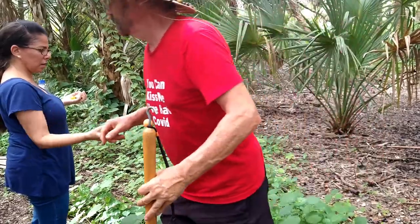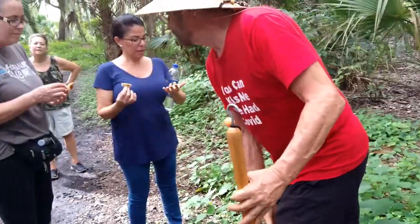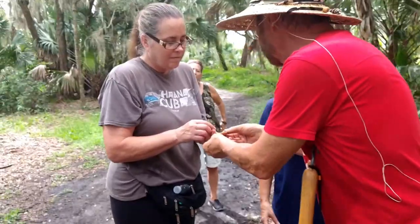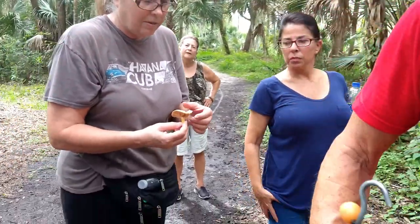Edible? Not at that age. Yeah, that's your peaches and cream again. Widely spaced gills, no staining, and if it was younger, it would have white sap. But see, when they get old, they dry out. It's also being parasitized by some other fungus. Yeah, it's not a good one. I'll rub most of it off.